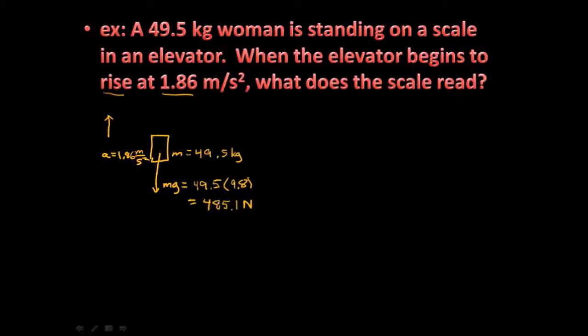The scale. The scale is pushing up on the bottoms of her feet to keep her from falling. Heck, the scale isn't just keeping her from falling. The scale is pushing up right here and is actually causing her to rise. You see, the cable on the elevator is making the elevator rise. The bottom of the elevator floor is making the scale rise, and the scale is making the woman rise. And so that is a force pointed upward that we call the normal force. And if we find the normal force, that'll be what the scale reads, because that's the force with which the scale is pushing on the woman. So it's also the force with which the woman is pushing on the scale, equal and opposite, Newton's third law.